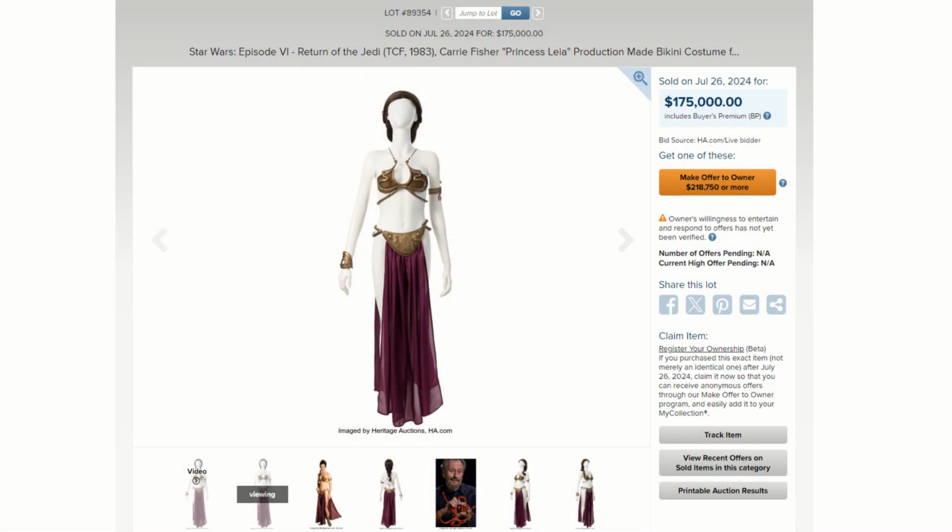Now, this weekend just gone, there was an auction held by Heritage Auctions, and there were a lot of Star Wars items in there. One of them got some coverage in the news because it was the original Princess Leia slave outfit, and that sold for a massive $175,000. And so naturally that got me looking through some of the other items in the sale, and to my astonishment, that wasn't even the most expensive item that was sold.